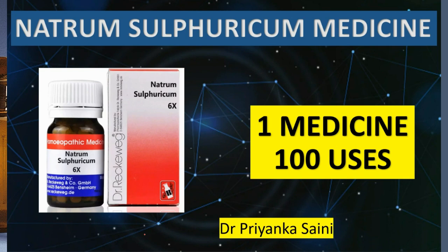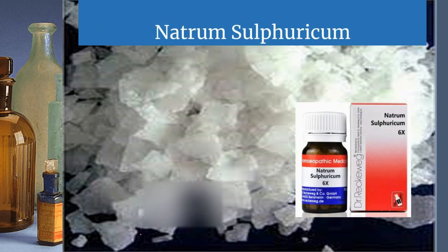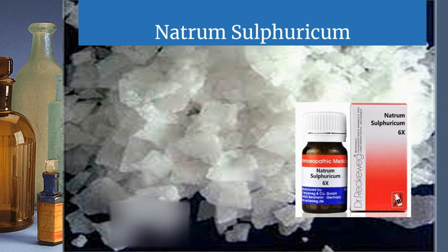So let's talk about Natrum Sulphuricum, or simply Natrum Sulph. The homeopathic medicine Natrum Sulph is prepared from sodium sulfate with potentization. Potentization is basically a process of preparing homeopathic medicines that arouses the medicinal properties of a crude substance. So sodium sulfate is converted into a highly beneficial homeopathic medicine, that is Natrum Sulphuricum.